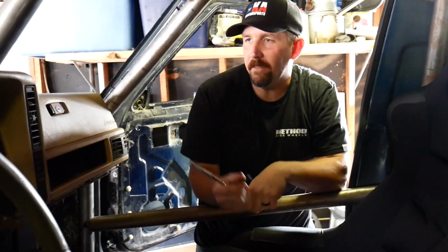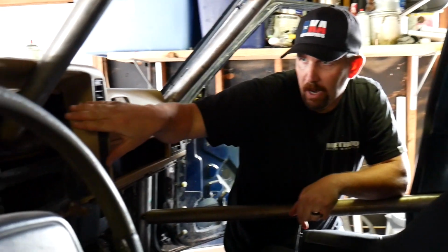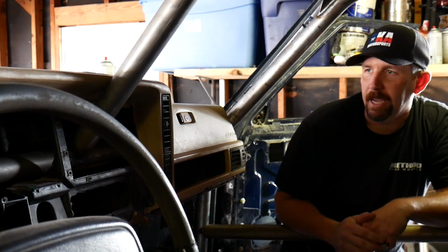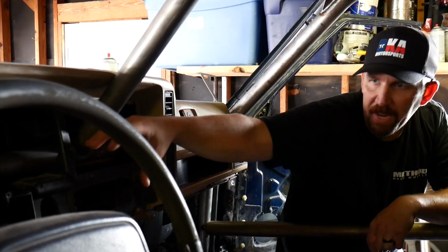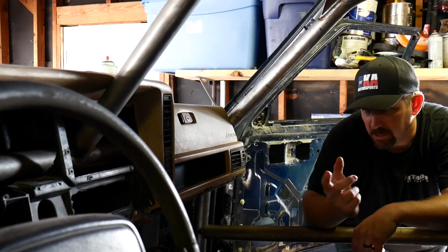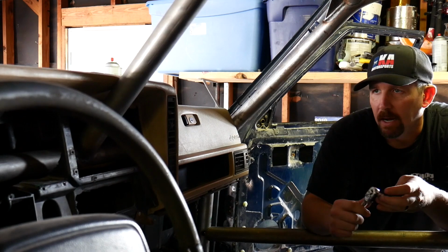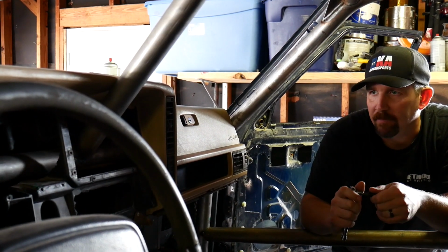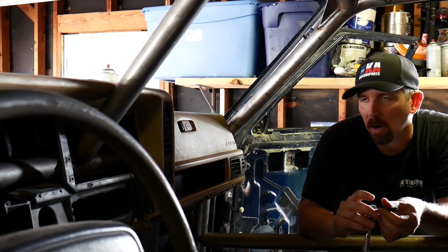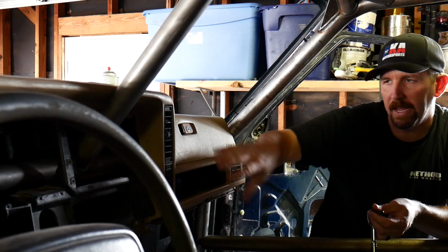Yeah. I think for the gauges, the plan is that we're basically going to do a full sheet metal across, and we'll run some gauges in the center. As far as the driver is concerned, we don't really need a whole lot. Just basically a tach and maybe oil pressure, water temperature, and whatnot. We'll have a transmission temperature and some other gauges on this side.